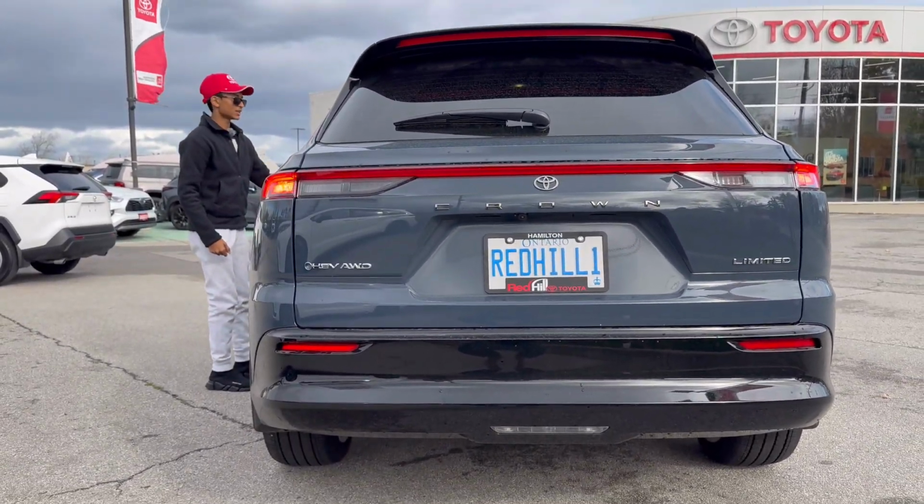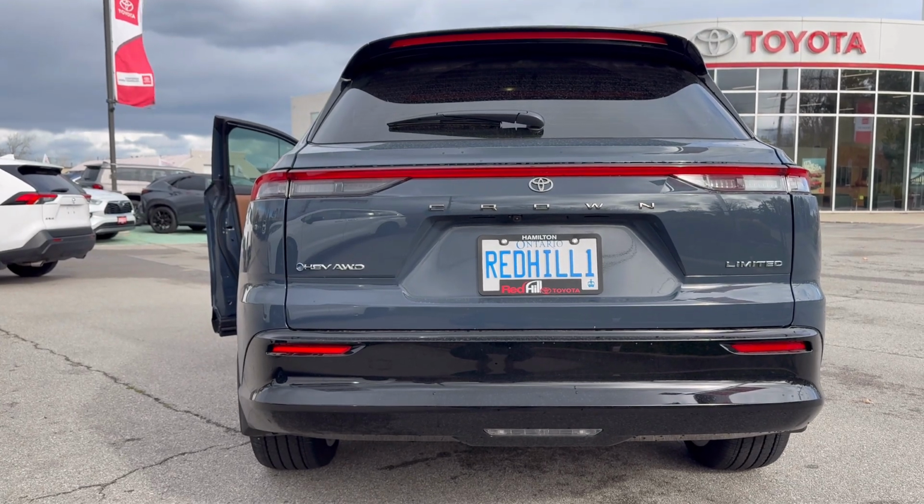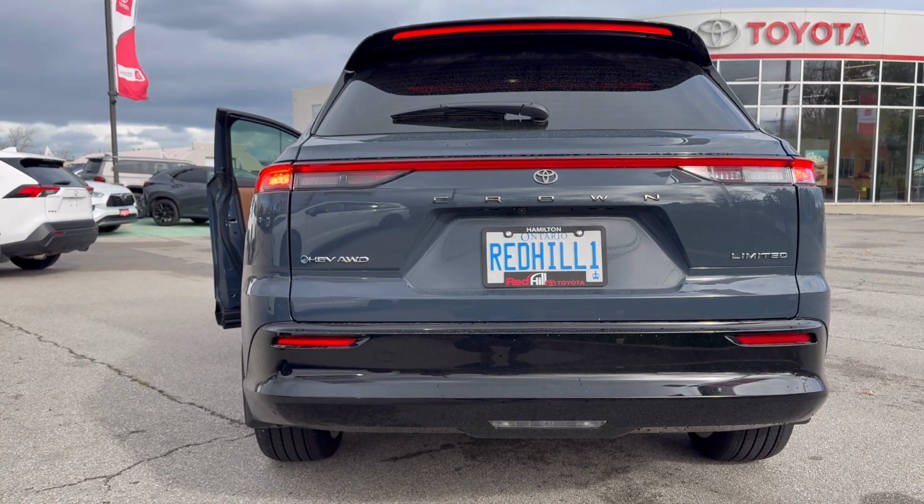So the car obviously does get keyless entry. If I get inside the car, foot on the brake, pressing the start button, there the car turns on.